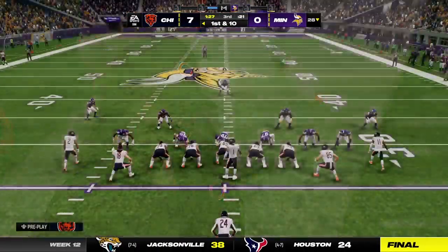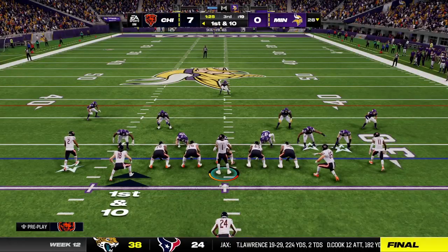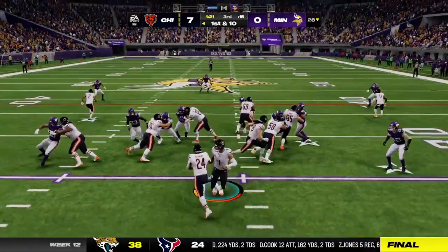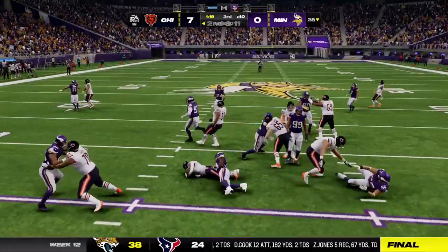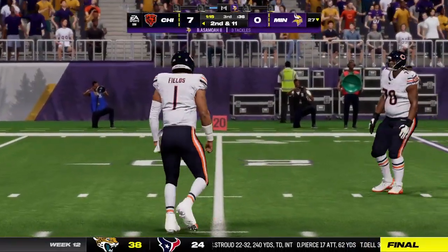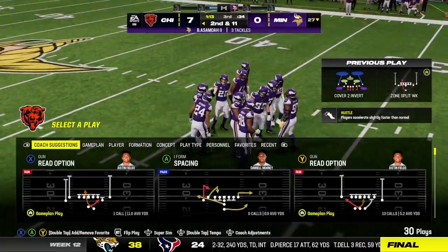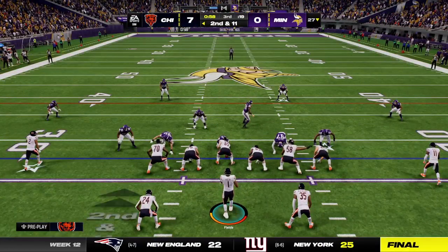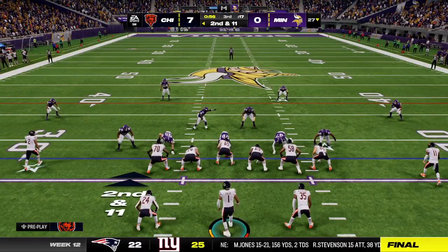2nd and 2 is prime time for a little bit of a gamble, isn't it? Open up the playbook, go play action, toss that bad boy deep. But in this situation, go ahead and give it to your back. Let him pick up a first down, keep the sticks moving. And he is met in his tracks behind the line of scrimmage. He'll lose a yard there, and it's 2nd and 11. Final minute now of the 3rd quarter.